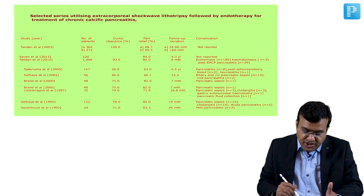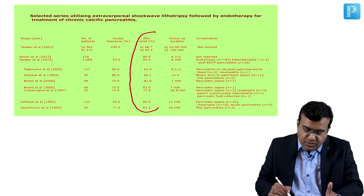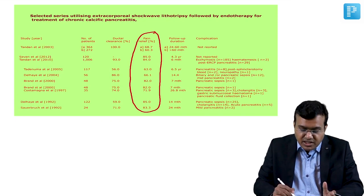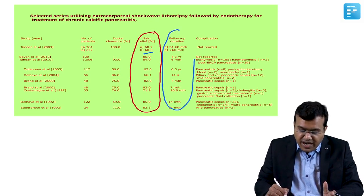These are various studies which have shown that pain relief in patients with ESWL is nearly 60 to 80%. They have not mentioned partial or complete pain relief, but this is what they have mentioned. The pain relief is in the range of 60 to 80%. But if you look at follow-up, it is only a 2 month, 2 year follow-up at max.